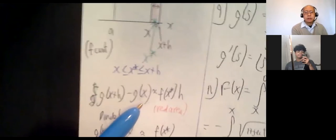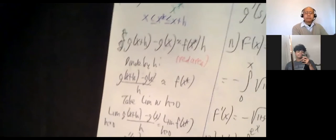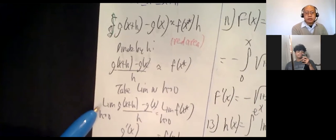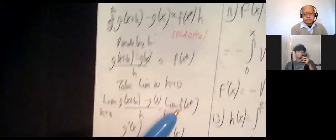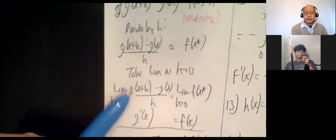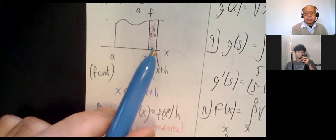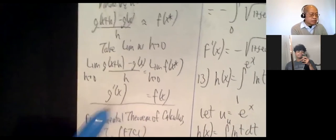Okay, divide both sides by h. G of x plus h minus g of x all over h is approximately f of x star. Then I take the limit as h approaches 0 on both sides. Put limit h approaches 0 here, limit h approaches 0 here. So limit h approaches 0, g of x plus h minus g of x over h equals limit h approaches 0, f of x star. This, you might recall, that's the very definition of a derivative. Okay, way back in chapter 2, the limit definition of derivative g prime of x. As h approaches 0 in this picture, it doesn't matter where x star is, it gets squinched closer and closer to x. So this becomes f of x. In other words, g prime of x is f of x.